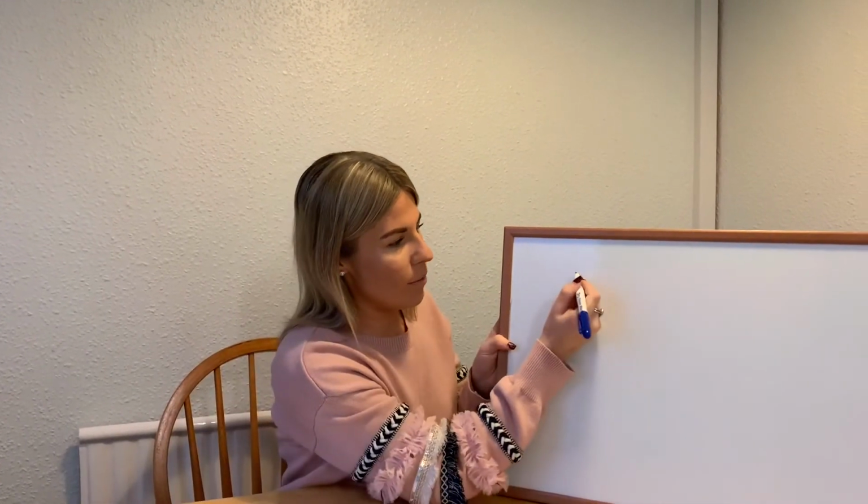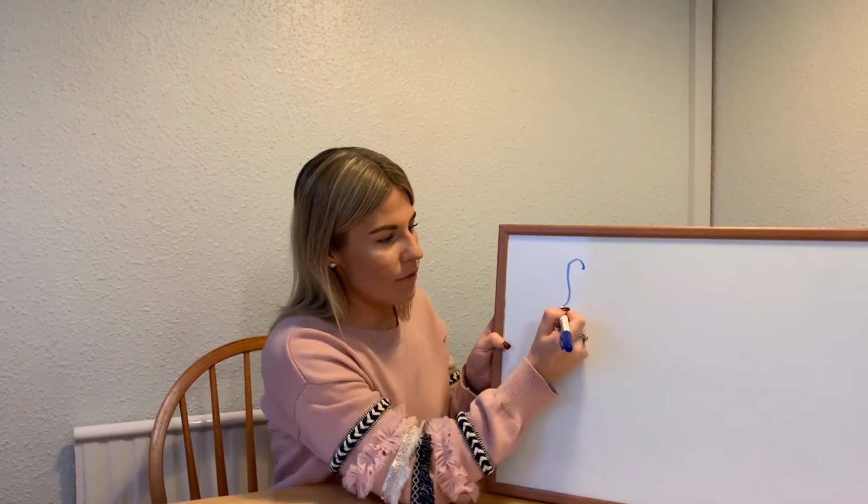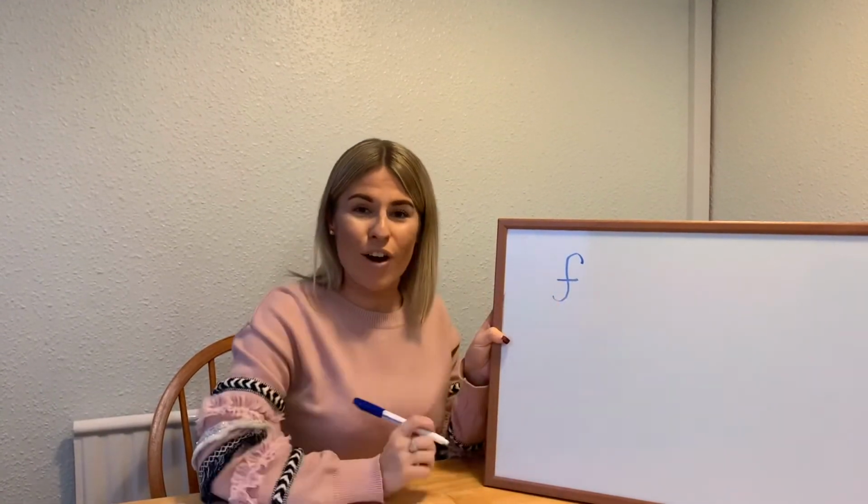Now let's see if we can write that together. Okay, so let me show you how we're going to do it. So down the stem, across for the leaves. Now what's this a picture of? Well done, it's a flower. Because what does flower begin with? Well done, our new sound, F.